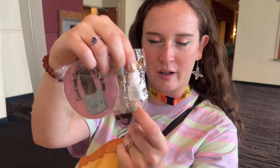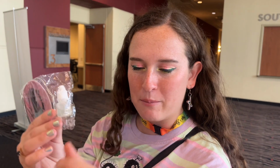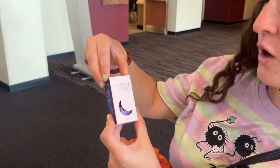So next up, we've got a car air freshener, and then it looks like it comes with some liquid to pour on there, I'm thinking, so that way you can keep your car nice and scented. What else do we have? We've got nail polish. Okay, so I'm going to open this very not gracefully. I'm very sorry. Let's see.